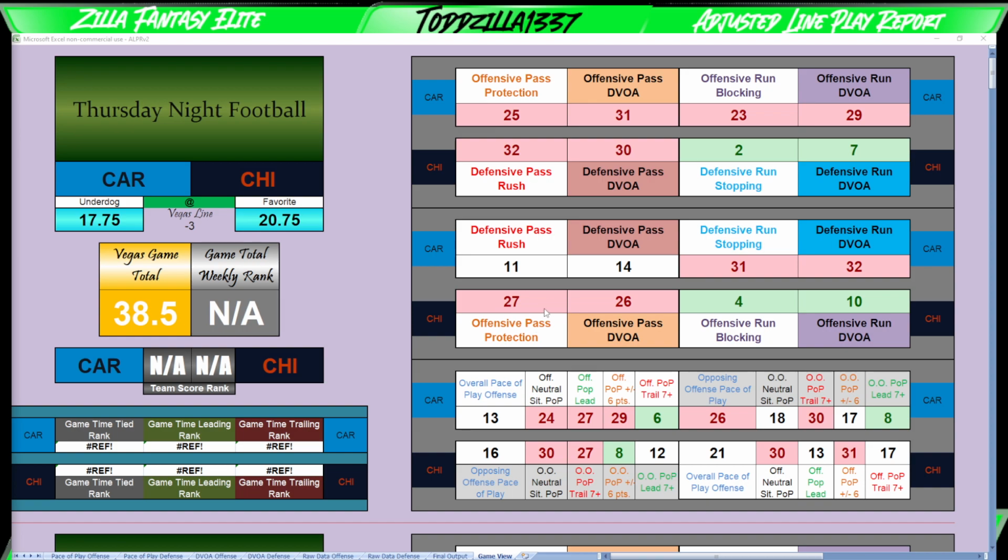So the pass DVOA, we have Chicago at number 26, Carolina at 14. Again, this is a pretty significant advantage for Carolina's defense. This is kind of suggesting that Chicago's pass game, it doesn't look to be a very good matchup. They're going to probably struggle to move the ball in the air in this matchup with the Carolina defense. It's not good for them in this particular situation. And that's how Chicago kind of looks in the pass game.